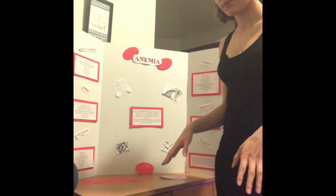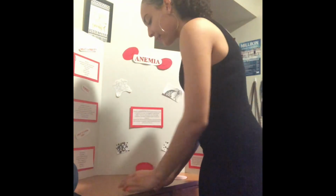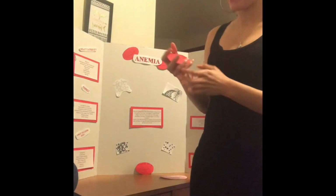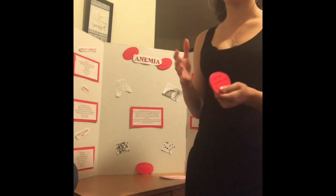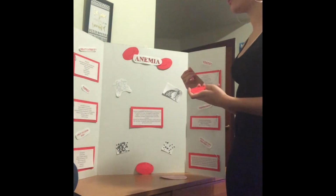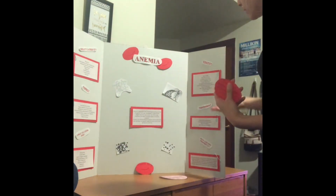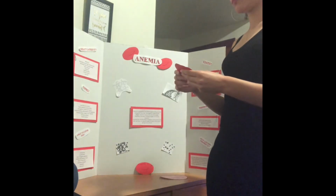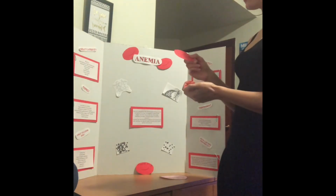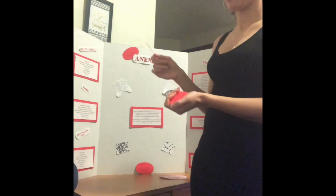But yeah, my activity is a kind of matching game. So I have these little cards in the shape of red blood cells, and they all have a phrase on it that indicates one of these different categories. So like a cause, a type, symptom, test, treatment, and prevention. So there are 6 of these cards, and basically all you do is read the card and decide which category it fits in. And there are paper clips, so all you do is slip it on the paper clip.